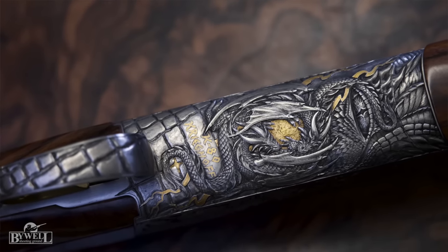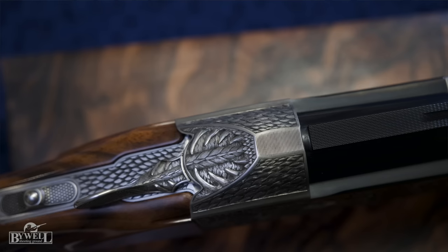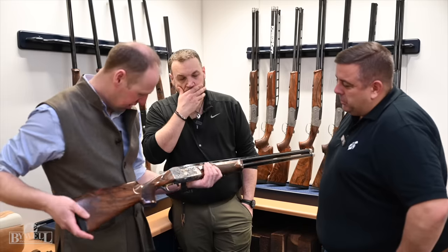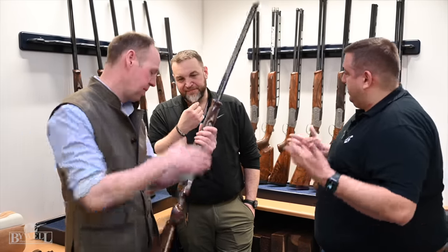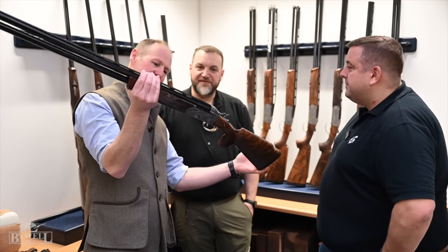Look at the shape on the top, the scaling on the top latch and underneath the top lever. Again, we try to show just an absolutely wide range of ideas and possibilities of what can be done. Very unusual. Very unusual. Yeah, indeed.